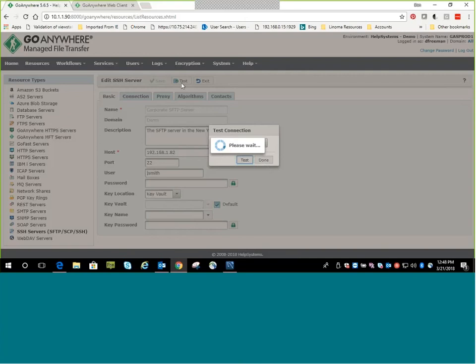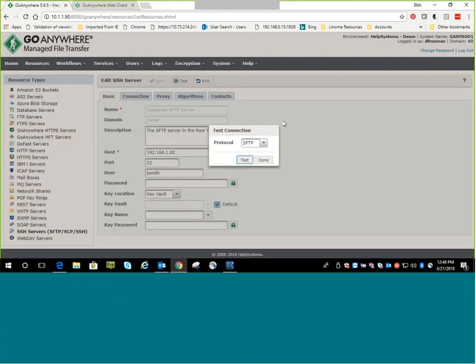But when this goes through, the test button is basically testing for network connectivity and then any username or SSH key, whatever is applicable, to make sure that it can actually connect. Once you do get that resource test successful, then you can leverage it in those drop-down lists within those automated projects. And we'll try and get out of here.